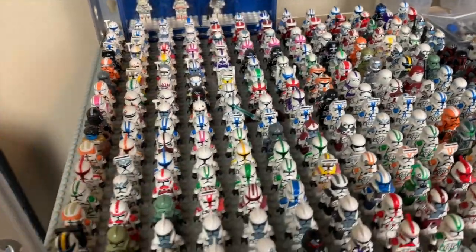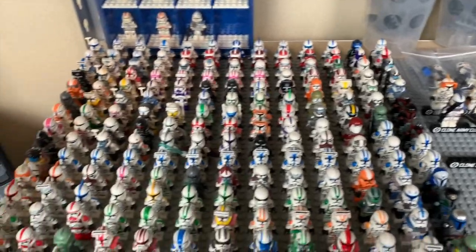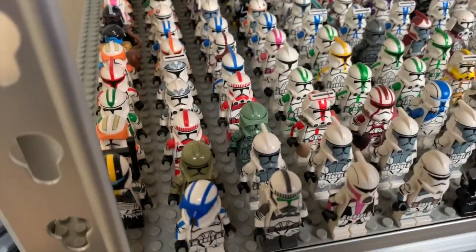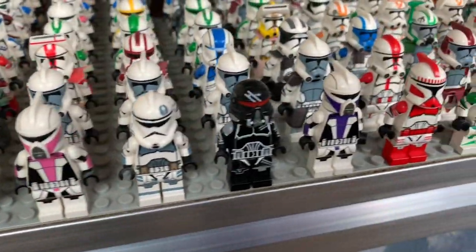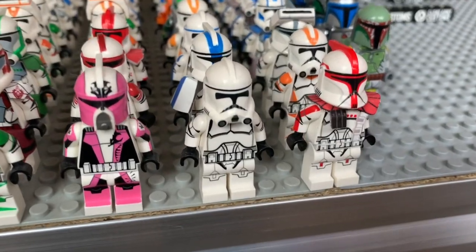But yeah, I thought I would go over a little bit of each figure, or the ones that I think are noteworthy of mention, mainly just panning over, and we'll start with the front row. You see all these figures. We got the Purge Trooper, Purple Scout, Pink Monk, which was an exclusive.